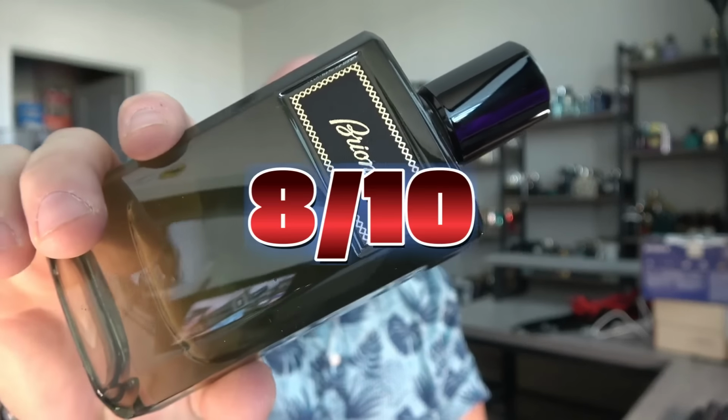I think this is very well composed. They continue to impress me with this Brioni fragrance line. I can't wait to see if and when they do a fifth fragrance. I anticipate it to be greatness again because I've yet to give anything lower than an 8 out of 10, because they don't do anything that's not great.